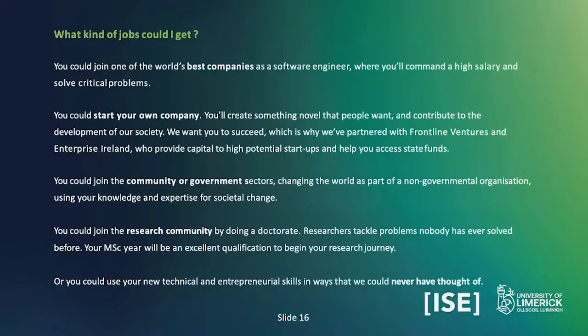We have strong emphasis on entrepreneurialism, especially within an Irish context. I think that's the next step in the value proposition within Ireland. We have partnered up with Frontline Ventures and Enterprise Ireland in order to support students who want to roll out an idea, look at opportunities for commercialization, etc. Third, you could join the government or the community sector or a philanthropic organisation. All of these having very large demands for ICT professionals, especially software engineering. If you look at the HSE digitalization, which is currently undergoing, there is a long way to go, and they need some of the world's best engineers to be able to tackle the problems they face.